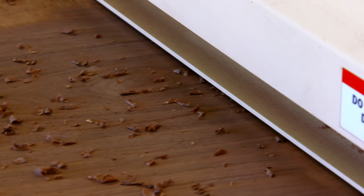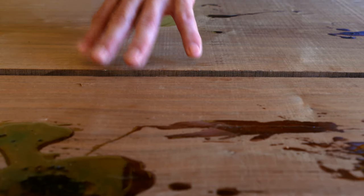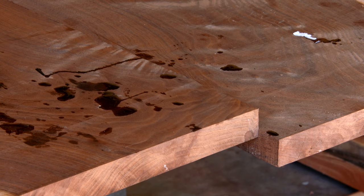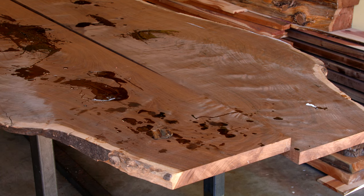So the drier it is, the less amount of movement, right? And then the more it's going to stay the way the final creation is. Okay. Yeah. It's still going to move, but not as much. So I've noticed here in the center where the two come together, there's a little bit of height difference. How are we going to be able to level that out?